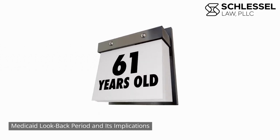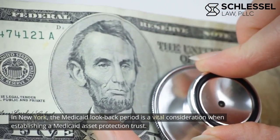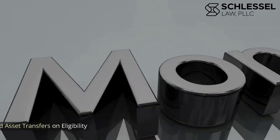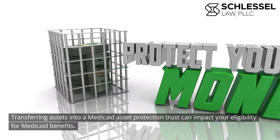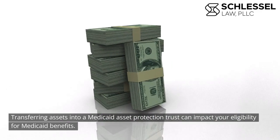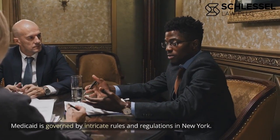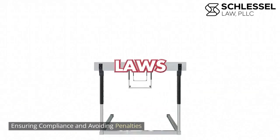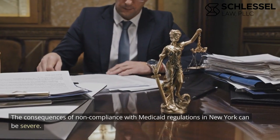Medicaid look-back period and its implications. In New York, the Medicaid look-back period is a vital consideration when establishing a Medicaid Asset Protection Trust. Effect of Medicaid asset transfers on eligibility. Transferring assets into a Medicaid Asset Protection Trust can impact your eligibility for Medicaid benefits. Navigating complex Medicaid rules and regulations. Medicaid is governed by intricate rules and regulations in New York. Ensuring compliance and avoiding penalties. The consequences of non-compliance with Medicaid regulations in New York can be severe.